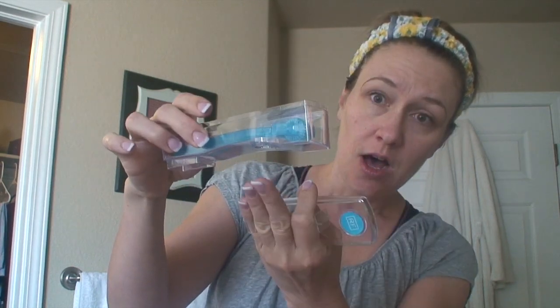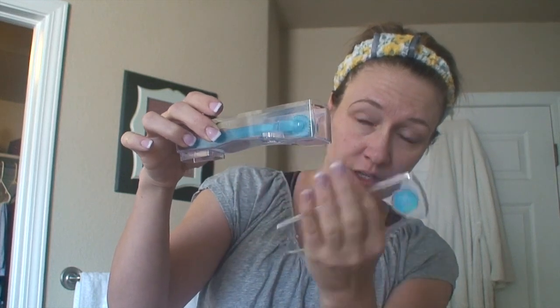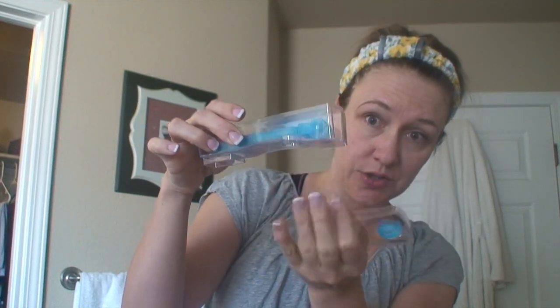Now, the reason it's stored in this case is because the microneedles are very, very fragile, and so the handle needs to be set higher than the needles, if you can see, so that it doesn't rest upon the needles. See how that works? Okay. Now, you take it out of the case. Well, first let me explain what this is for.